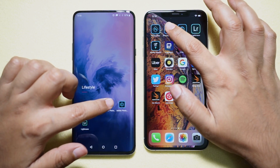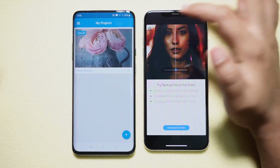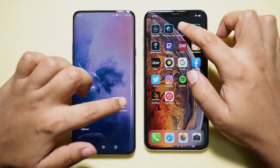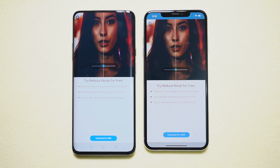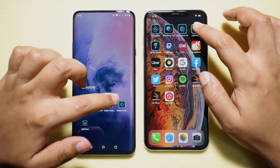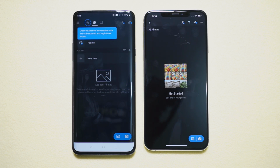This is Photoshop Mix. OnePlus did a fantastic job here. I have been doing speed tests versus iPhone since the OnePlus 3 and I have never seen a OnePlus smartphone beating an Apple flagship like this. It's beautiful, though on Photoshop Fix, the XS Max managed to win by a few milliseconds. There is Photoshop Lightroom as well, and as usual another win for OnePlus.